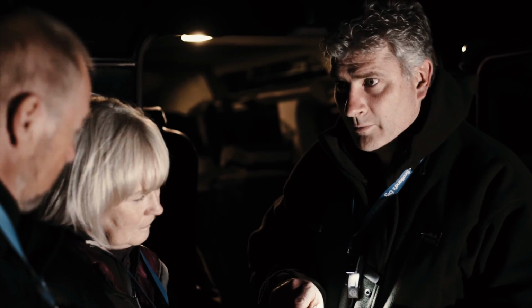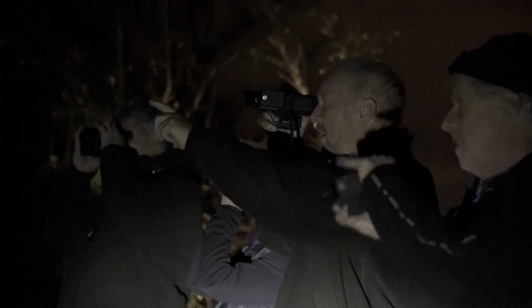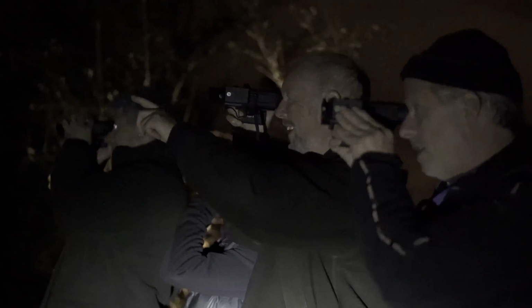Upon arrival, we hand out the camera equipment and explain the various features one more time. Keith and I are always present to make sure everybody gets the best from their equipment. It doesn't take long before we spot the first signs of wildlife. 2 roe deer are seen going about their business, completely oblivious to our presence. A badger is seen traversing a field only 20 yards away from our group.